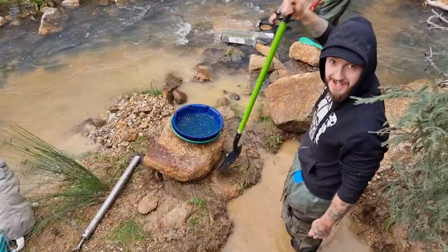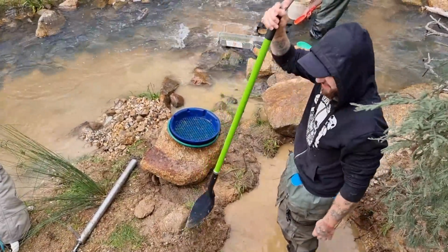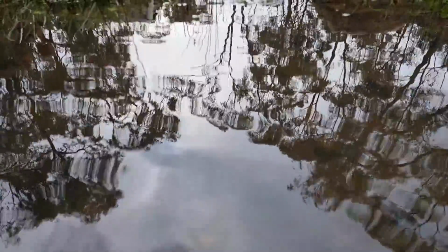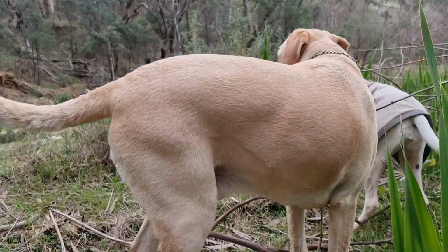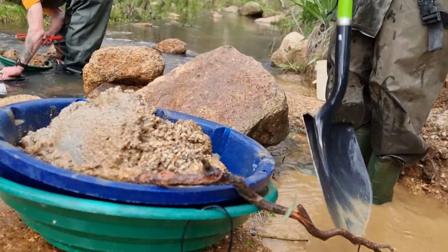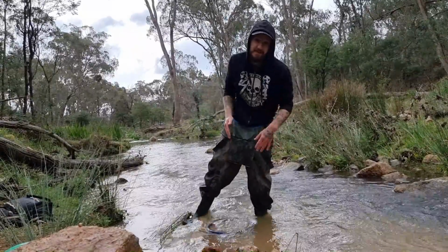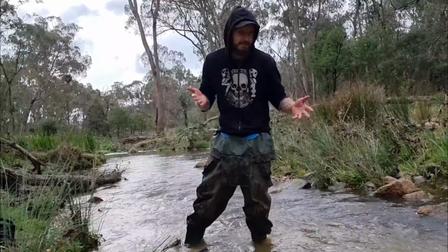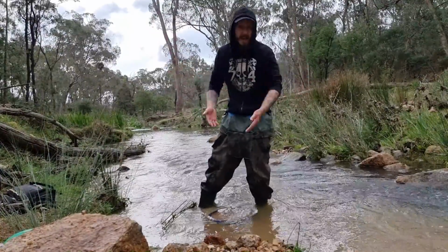There's a big rock here, and there's a big rock here, and there's a big rock here. I'm going to try and move some of them. Got down to the bedrock in that hole, and I've got a test pan. So we're actually going to see how much gold is in each pan. I haven't done that yet. We've just been getting really good gold, so let's find out.